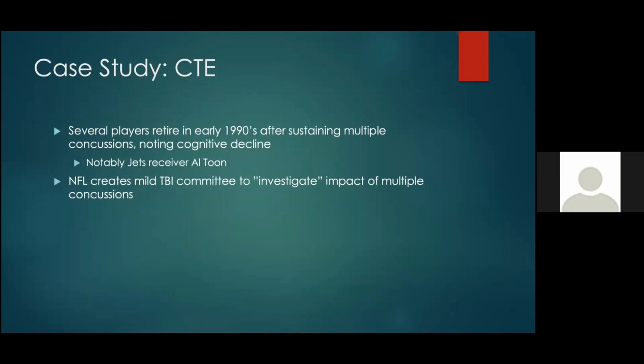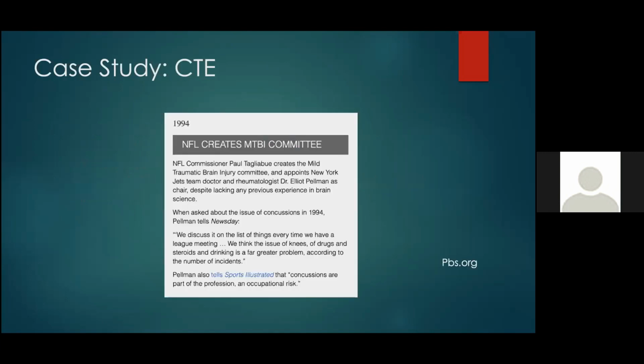Why? Well, because this really wasn't something that became of interest in the public eye until the 1990s. There were a few very well-known NFL players who had significant cognitive decline and tragic personal lives after they retired from the NFL. So in the 90s, the NFL created the Mild TBI Committee to investigate the impact of multiple concussions, really as if there wasn't 100 years of research that already documented what happened with repetitive subconcussive blows.